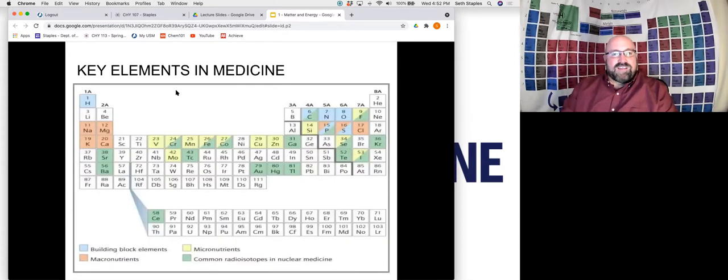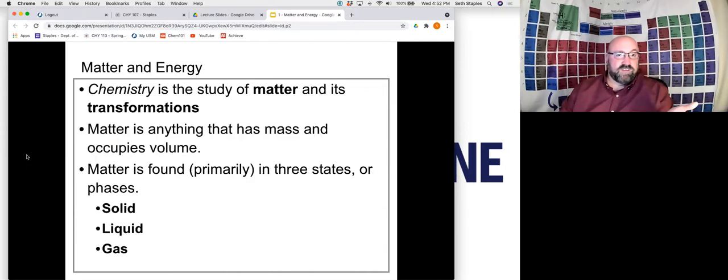When we look at some of the key elements in medicine, we can see them all highlighted here. We see what we call some building block elements. We have what we call macronutrients, which our bodies need in a relatively larger supply. Then the micronutrients, which are in yellow, our bodies need some of these in order to perform various processes. But let's get a little bit more into what chemistry actually is.